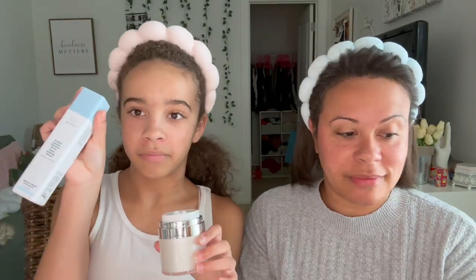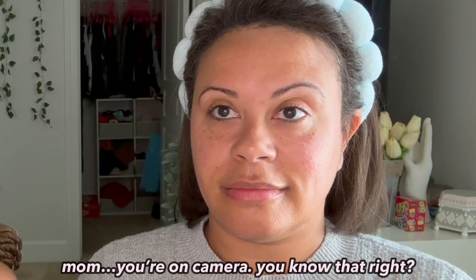We both have these little pump tubes. Why get the Drunk Elephant one when we can just get the tube? I make a smoothie with the Drunk Elephant Dehydra Intensive Hydration Serum. Ooh, this burns. Hashtag sunburn. I did it the wrong order, guys, because I usually put the dewdrops on before I do my moisturizer with the bronzing drops.